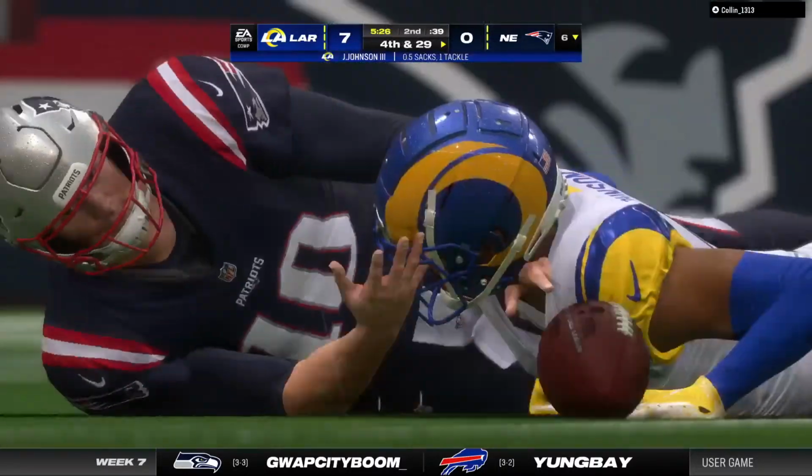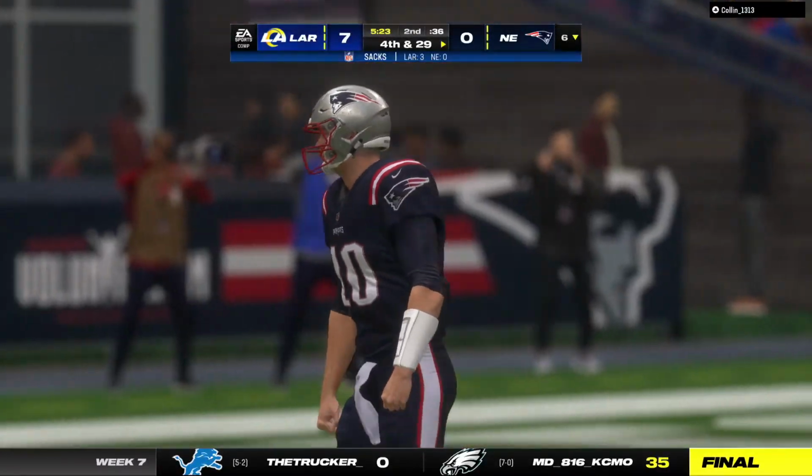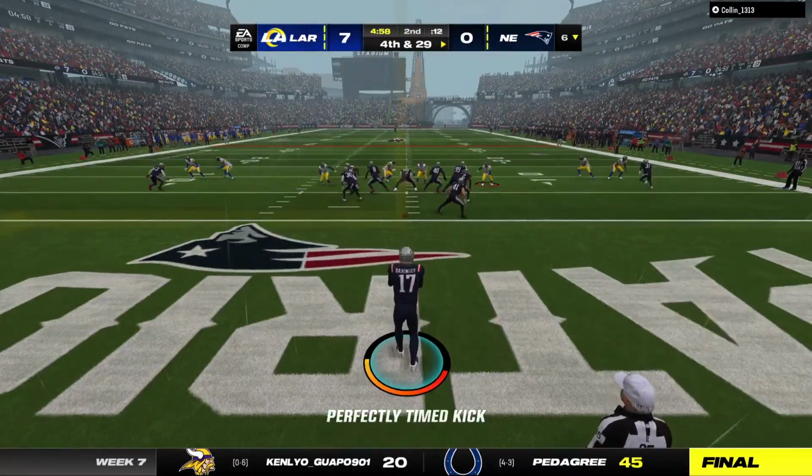And pressure coming, and they got him once again. Multiple defenders getting home there for a loss of 11. The Patriots send out their punter as the drive goes backwards, so he's on to punt it away.